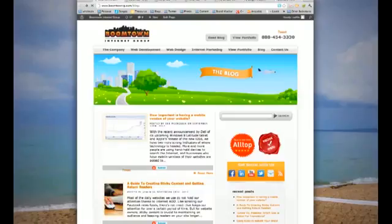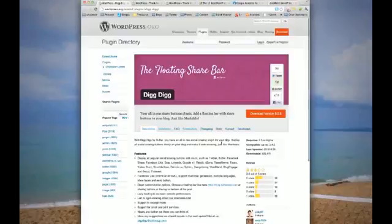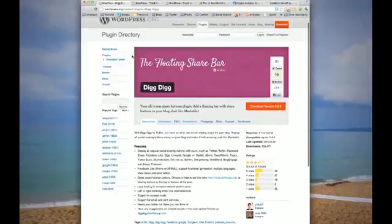Secondly, post consistently, whether it's every Monday, every other Monday, or every other hour. You'll also want to add these plugins which I mentioned earlier. The plugins I suggest are as follows. The first one is the floating share bar, which you've probably seen on many sites. You can access this plugin in the WordPress plugin directory, as well as many other plugins. To search plugins, if you don't like the ones that I'm recommending, simply search here.